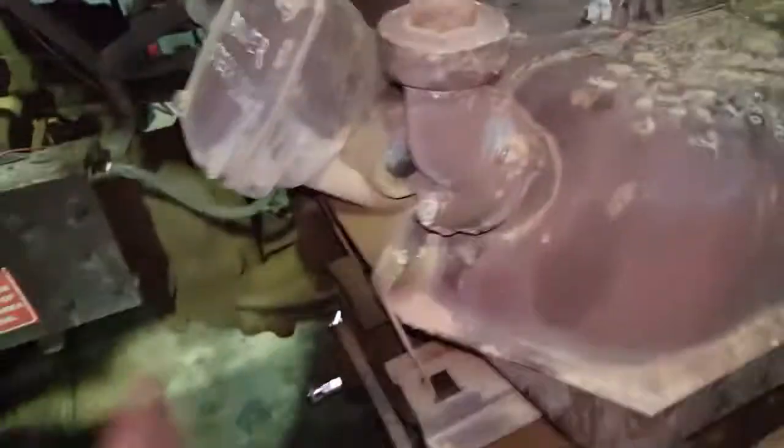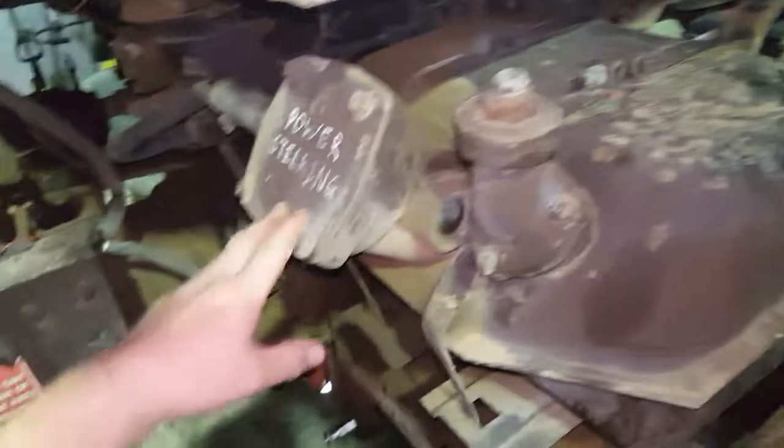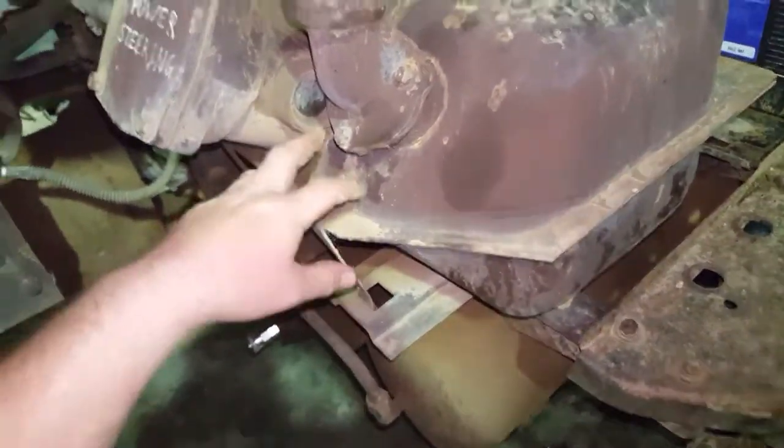So yeah, this side, I don't know if I mentioned that in another one, it says here is power steering, and the other tank on the other side is hydraulic oil. So yeah, I don't know, I'm quite impressed with this little beast actually. All the water hoses and stuff don't look too bad and things like that.